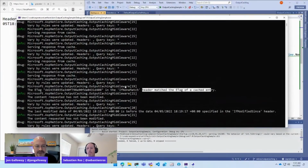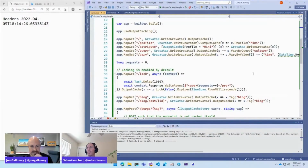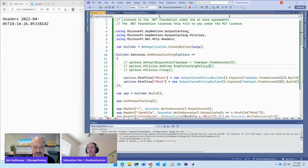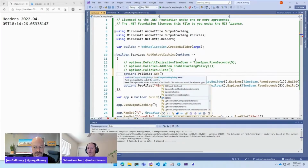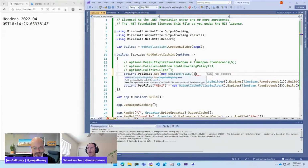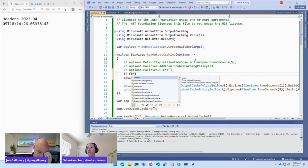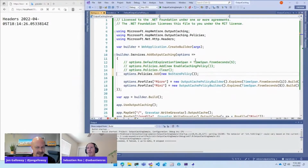Okay. So another thing I do sometimes is in development, I'll disable cache or enable it just in the server. And here you could write that code. Yeah, you could do if whatever, enable or disable. There could be a policy that is no store, like, let's add options.policies.add new no store policy, and wrap it in if environment dot whatever, not development, or I don't know. Yeah, I think in environment that is, or yeah, I think it should. Yeah. I forget.